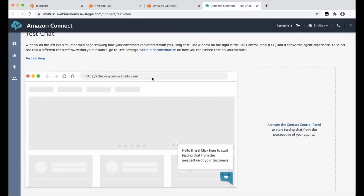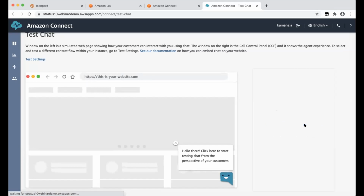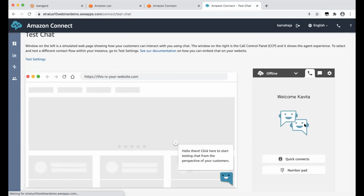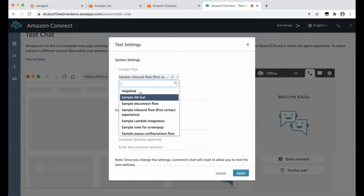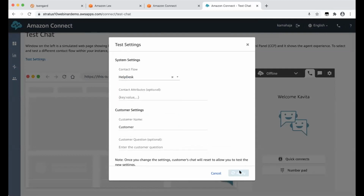If you see this on the left-hand side, it's the customer's view. It's the browser in your website where you would have the chat for the customer. We are interested in the right-hand side, which is the agent view. So I'll activate the control panel for the agent. In the test settings, I'm going to pick the help desk chat.